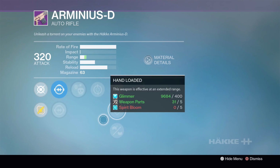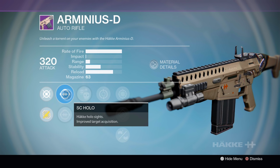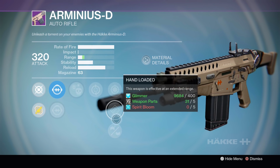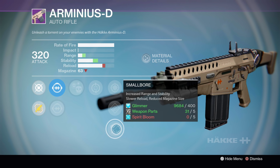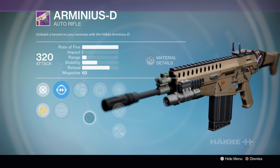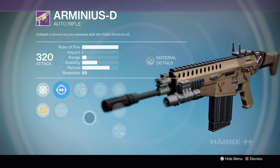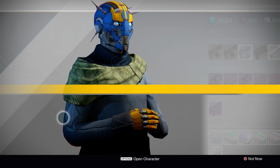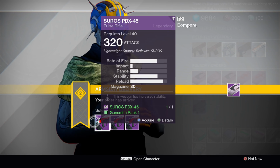But moving on to roll number 3, this one does have SC Hollow for the bonus to aim assist. It's got Crowd Control, Feeding Frenzy, Snapshot, Hand Loaded, and Small Bore. So again, Small Bore giving you a little bit of extra range and a little bit of extra stability, mixes in nice with the extra damage potential from Crowd Control, which does help this weapon out, but ultimately just not enough stability to really make the gun shine. I would recommend holding on to your package.